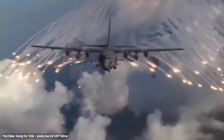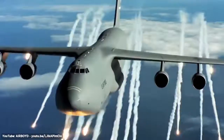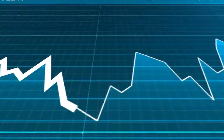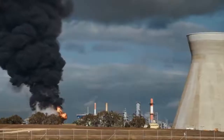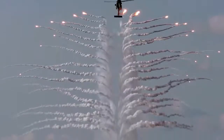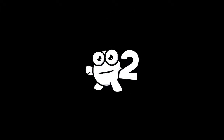However, it looks like these aircraft might be on the verge of losing their angel wings. Despite the usefulness of these flare countermeasures, it seems that the fluctuating demand from the U.S. Defense Department and some safety incidents at the manufacturer's facilities could be putting the future of these flare systems in jeopardy in favor of alternative anti-missile countermeasures.